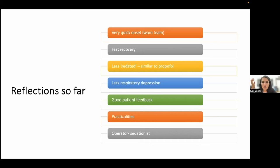Fast recovery, and that's the amazing thing. The patients just get up, and it's almost like they get up from not having local anaesthetic. Not everyone, but they're good on their feet, they're not swaying, and sometimes they may seem a bit less sedated. When I first started giving it, I was a bit worried, are they sedated enough? It's a bit similar to propofol. They are very anxiolytic, so they're really relaxed, but they're not that deeply sedated, which is a good thing in a way. Less respiratory depression, I'll talk about that, and feedback has been good.